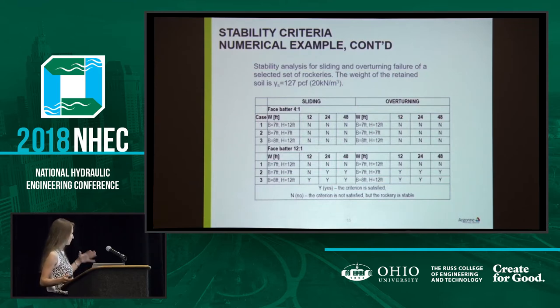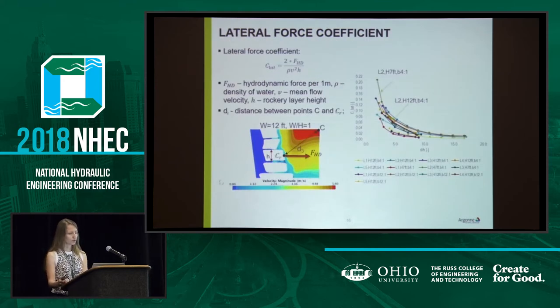The N means that the rockery is stable, but the criteria was not satisfied, meaning the ratio of the resisting to driving forces was less than the safety factor applied for dry rockeries. So what we came up with, as I mentioned before, is a lateral force coefficient. We were looking for some kind of correlation that we could give to engineers that would be of any use, some kind of chart that they could use in the design process.